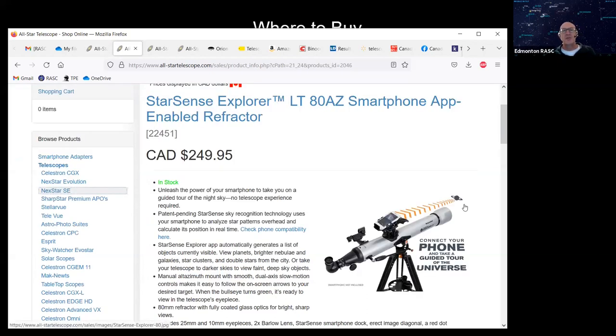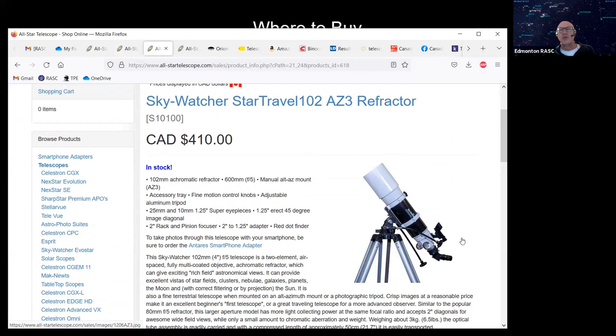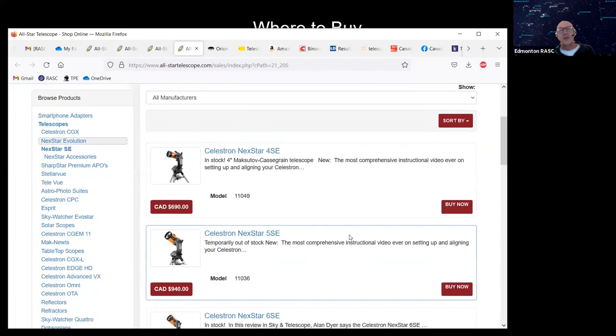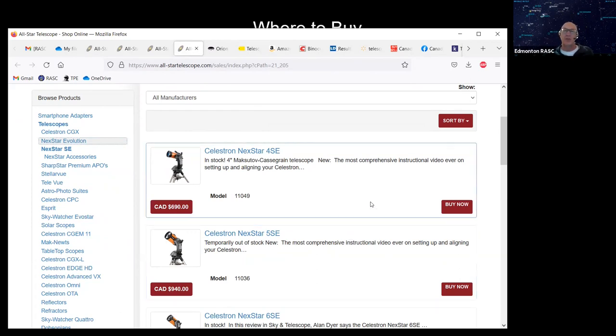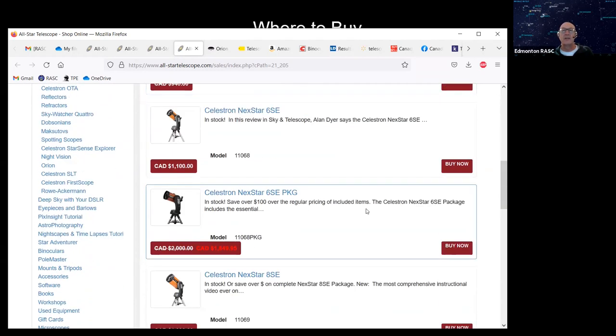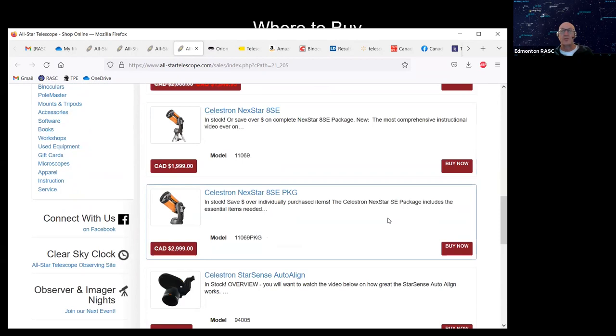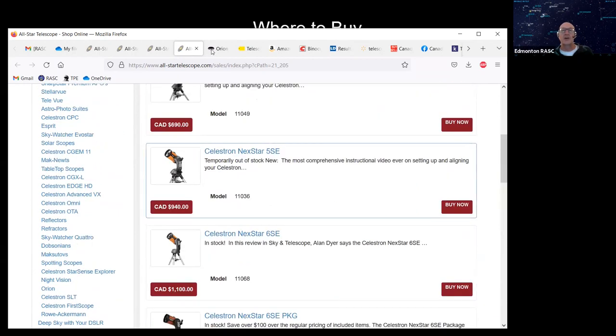There's one of the StarSense Explorers at $250 from Celestron, which uses your phone. That's in stock, a new refractor version. Here's that other one at $410, the 102 refractor on a manual mount. And there's that NexStar SC. Well, that's a whole series of telescopes. There's that 4-inch version, that 690, which is designed out of the box to be able to attach a camera on there. The 5 is out of stock and you can find that anywhere. There's the 6, the 6SE, and the 8, and the 8SE. Those bigger ones are available at Celestron, at All-Star Telescope.